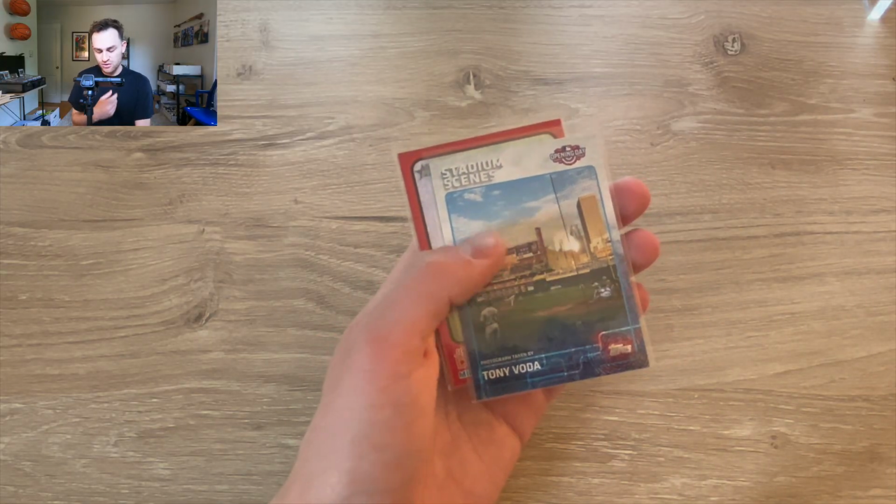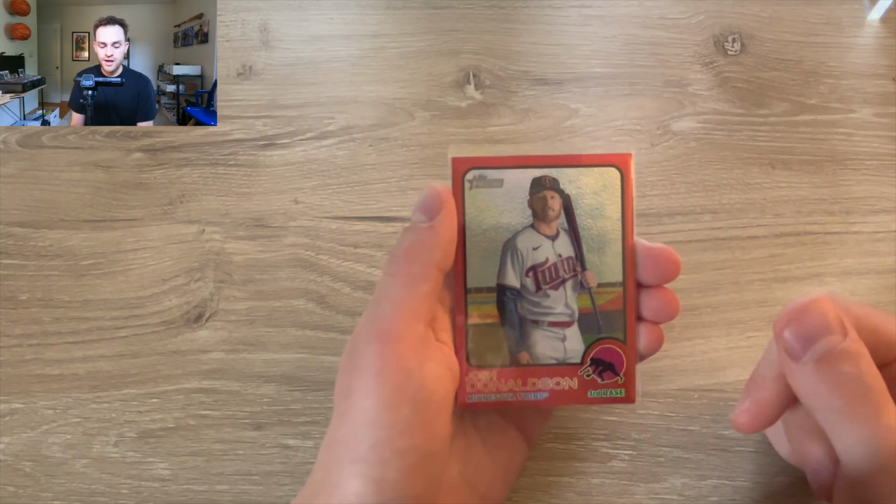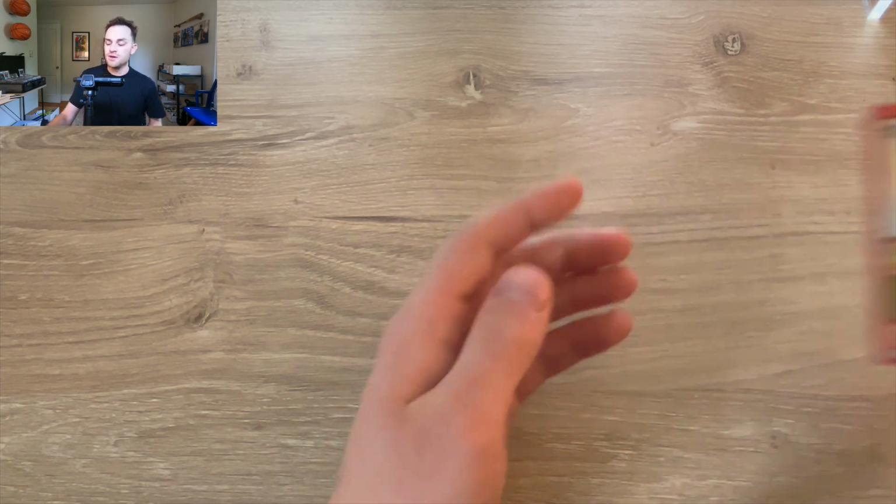And then a Tony Vodak Stadium scene, that's pretty cool. And then Heritage Red of the Bringer of Rain, Josh Donaldson. So I paid 20 bucks for that entire lot right there. Thought that was pretty fun, cheaper pickups. Can't really beat that at all.